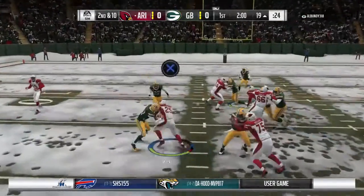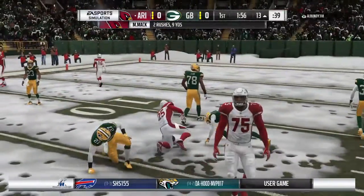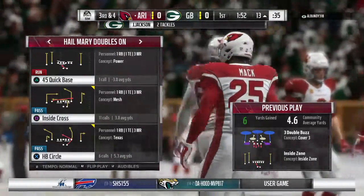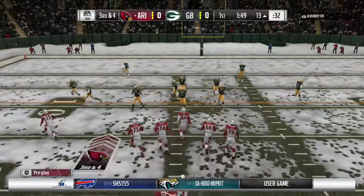They'll run it now out of the gun. And good downhill running. He's got 6 yards down to the 13. All right, Brent, I know we're in the early going here, but those kind of runs are going to open up a world of opportunities for this offense going forward.